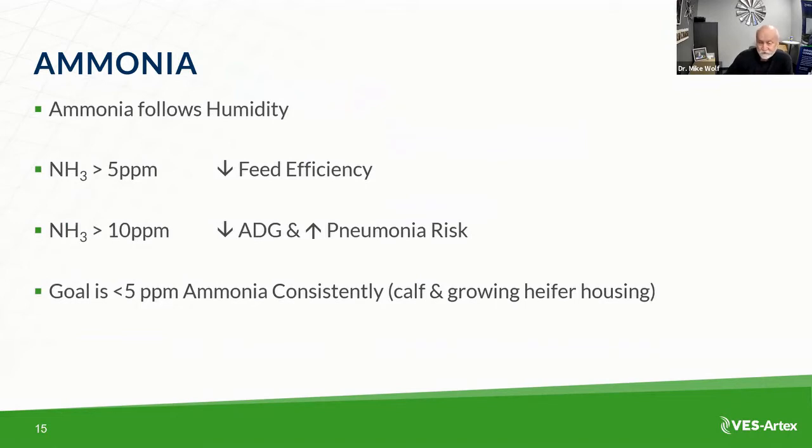So then ammonia follows humidity. If we have higher humidity levels at the calf level, the ammonia levels are going to be higher too. So these are targets that we try to hit for calf environments. We want to be below 5 parts per million. If we're above that, we're going to start seeing some feed efficiency reduction. If we go over 10, the average daily gains go down, and there's a definite impact on increased pneumonia risk. And the goal is to stay under that 5 parts per million.